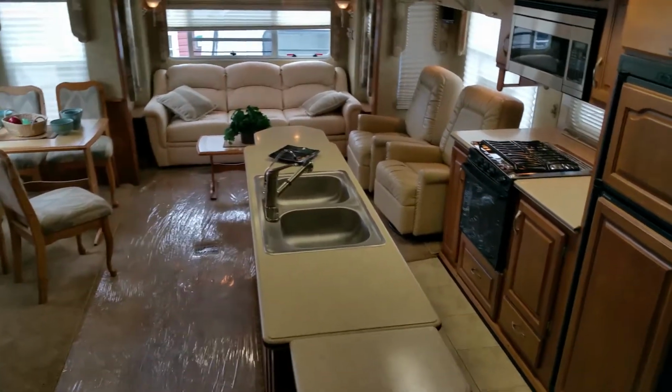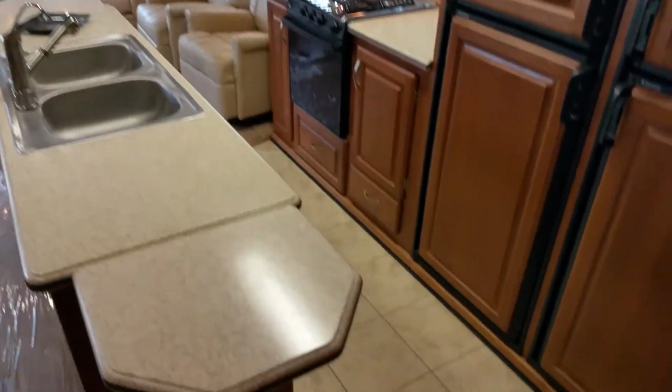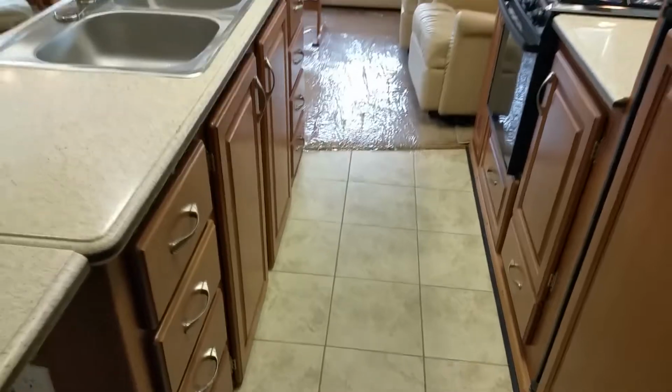Here you can see the Corian solid surface countertops all throughout. Even in the bathroom area, you see that. This is real tile right here on the floors. Lots of storage space too.